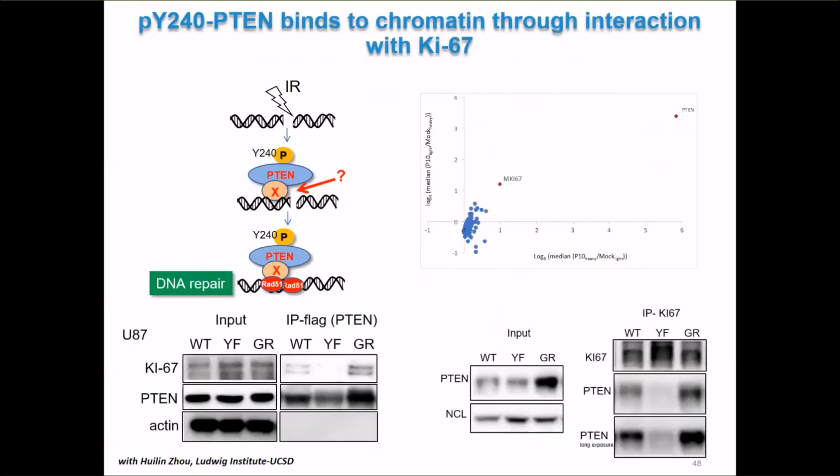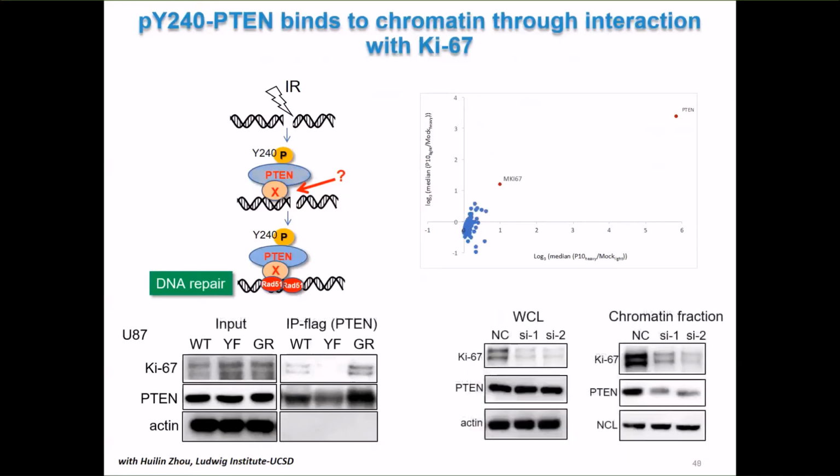And this is the typical biochemical analysis. So precipitating PTEN, we bring down Ki-67. But if you block that phosphorylation, we do not bring down Ki-67. In the reciprocal experiment, precipitating Ki-67, shown here, we only bring down wild-type PTEN, but not Y240F, as shown in the middle. And G129R, as another control, clearly can be precipitated by PTEN with Ki-67. If we knock down Ki-67 as illustrated here, we decrease the amount of PTEN that is actually bound to chromatin, as shown there.